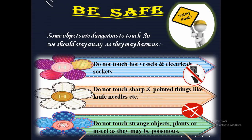So the next topic is be safe. Some objects or things are very dangerous to touch, children, and we should not touch those things. We should keep ourselves away from those things, especially the children, as you all are children now. So you should be away from all those things because they may harm you. A few things I'm going to tell you. You should keep these things in your mind, and you should keep yourself away from those things.